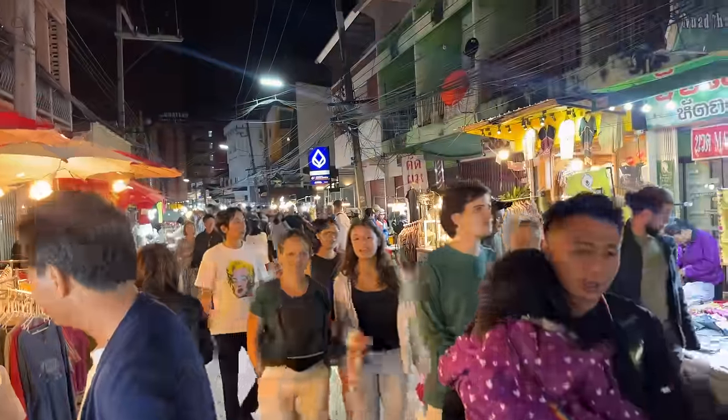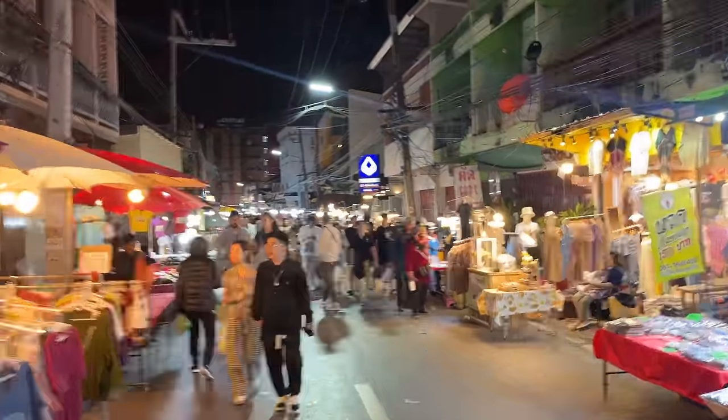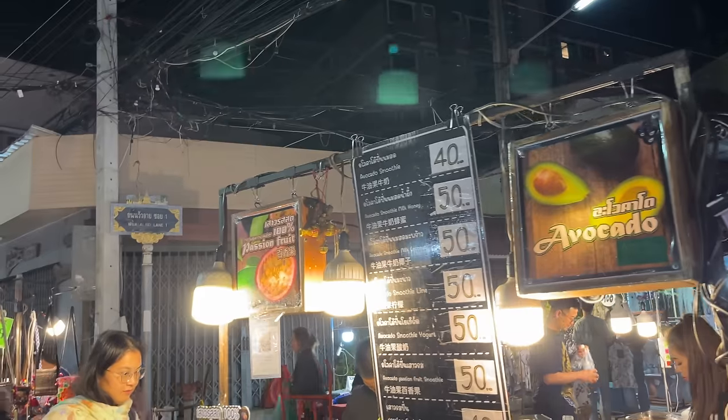But yeah, definitely a lot more empty this year, at least at this time. Wow, it's much cheaper here too.